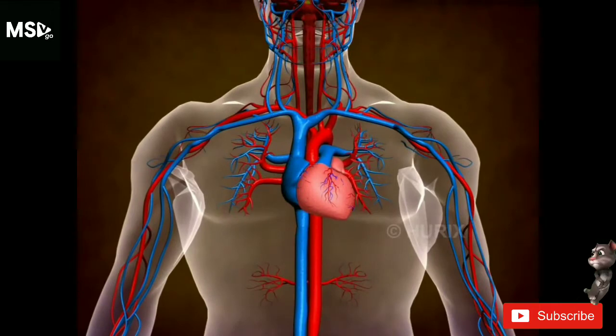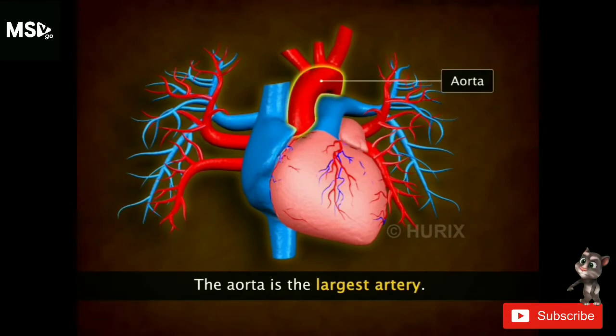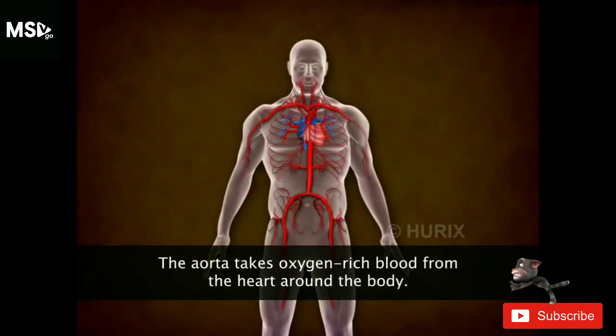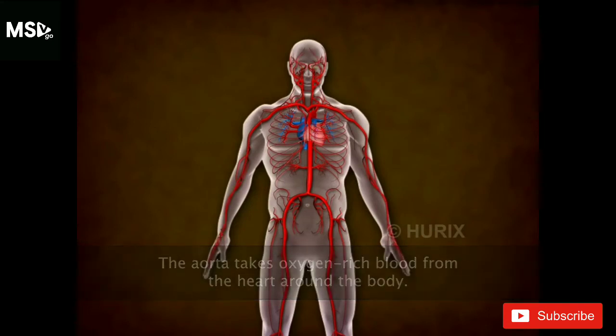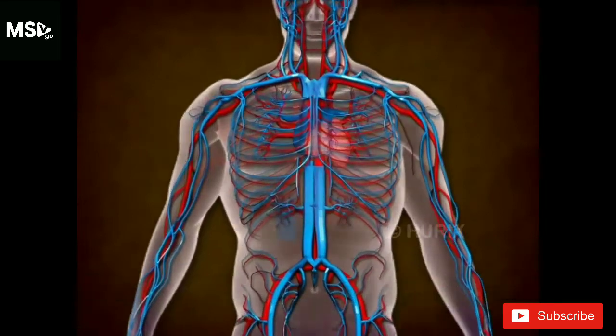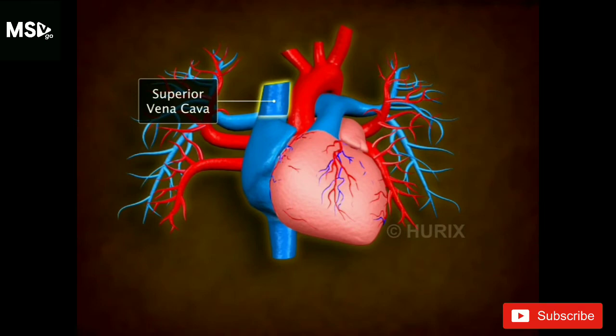The heart is surrounded by a lot of blood vessels. The first one is the aorta, the largest artery. It takes oxygen-rich blood from the left ventricle and branches into a network of arteries. After gaseous exchange, veins carry carbon dioxide-rich blood back to the heart via 2 major veins. The veins from the upper body open into the superior vena cava, and the lower body veins drain blood into the inferior vena cava.